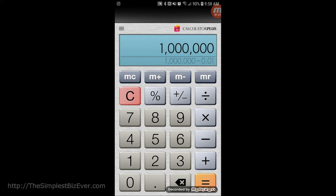Now, how do you make $1 million? Well, it's the same way you eat an elephant, one bite at a time, okay? But you have to dissect it so it doesn't seem so big. $1 million seems like a huge, huge deal. But let's make it a lot simpler.